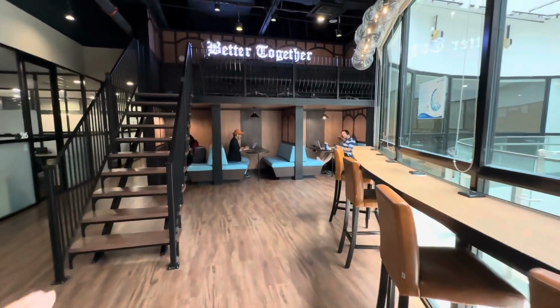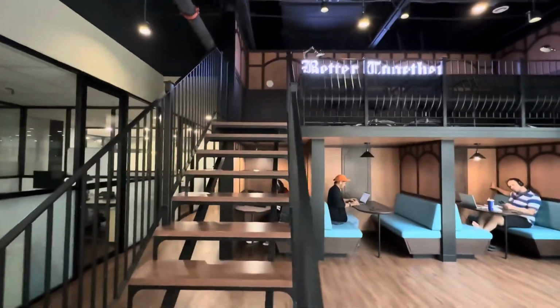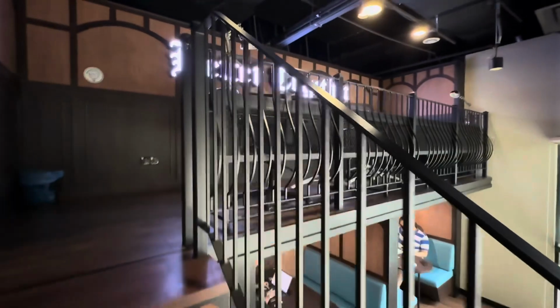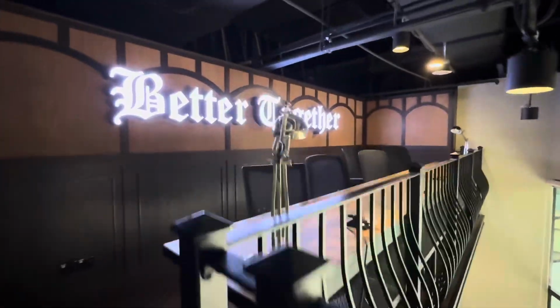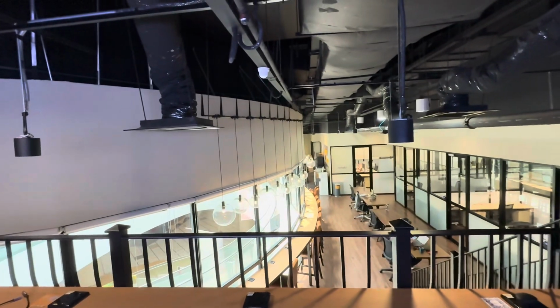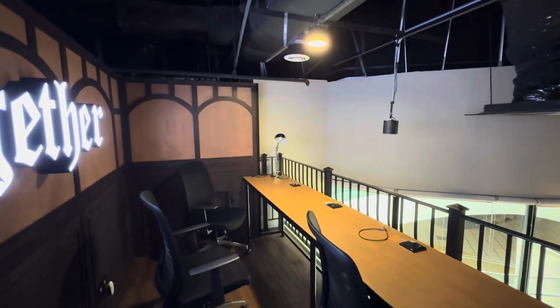If you want even more privacy, you can actually use the elevated hot desking area. Let me show you a little bit of this hot desking area. So here you get really good privacy, and this is a hot desking zone, meaning it's a first come first serve basis, but it does give you that privacy experience.